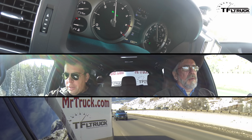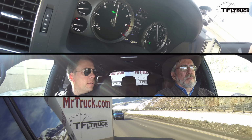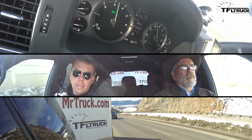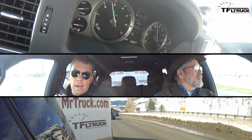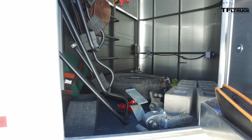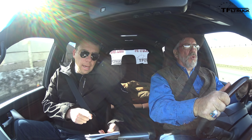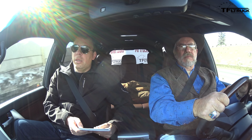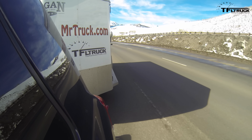Right. And if you look at the competition, last year we ran a sister car to this, the Lexus LX 570. I remember that. And it's exactly the same trailer that we're towing now, 5,600 pounds. So the Lexus did this run in 7 minutes and 43 seconds. Okay, with the same engine. Same engine, but a different transmission. So this is a new transmission in this truck. And the Lexus did it with 3.8 mpg.